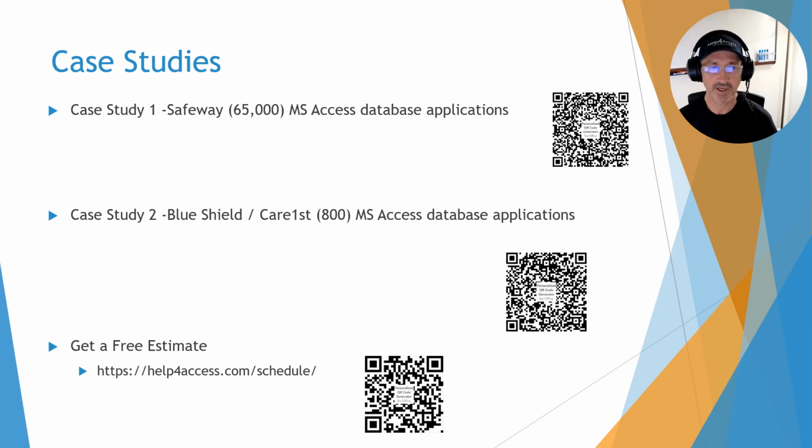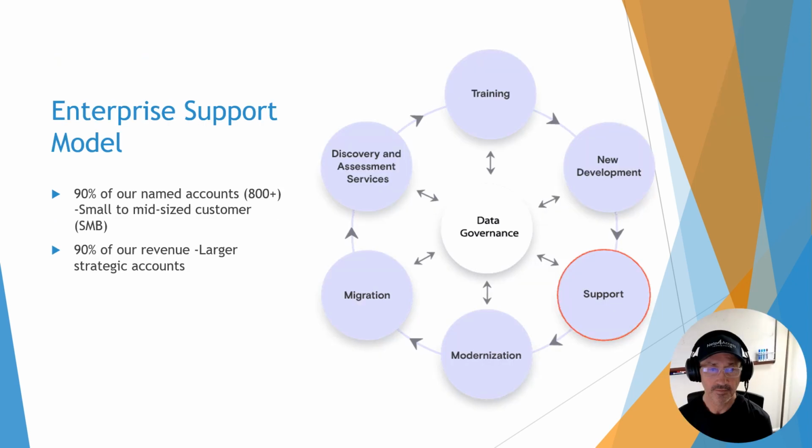Some of the existing case studies that we have available showcase what we found during discovery and assessment. In the case of Safeway, we found 65,000 Access databases. And in the case of Blue Shield, we found 800. If you'd like to learn more, please use the QR codes to read the full case study. Once the discovery and assessment is completed, then we can move on to doing support, modernization, and migration for those assets that have been identified.